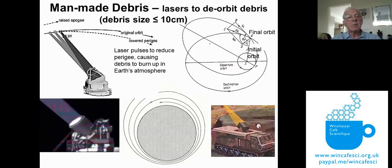Now, the idea of the lasers, and we said this is probably better for the very small particles less than 10 centimeters, is to fire a laser and give the particle an impulse to lower its orbit, which would eventually make it re-enter. Now, Raytheon have actually built a space laser. It's not been deployed or spoken about, basically because the Chinese and the Russians were fearful that they could be used to knock out satellites. But there is such a laser in operation.